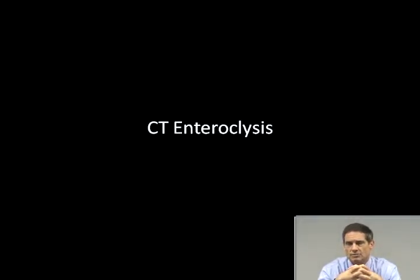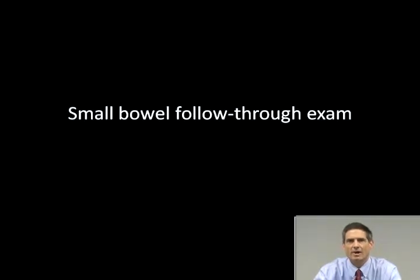There are descriptions in the literature of enteroclysis, either plain film or CT, though again this is not a widely used technique. You use a low density material, put the tube down, usually under fluoroscopic guidance, take the patient to the CT scanner, flood the bowel with low density contrast and take a bunch of pictures. It results in a beautiful exam. It can show you areas of complication of inflammatory bowel disease, and also the exact point of stricture or narrowing.